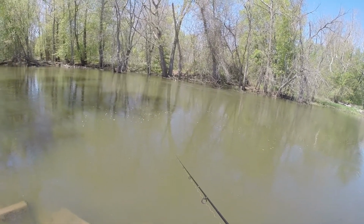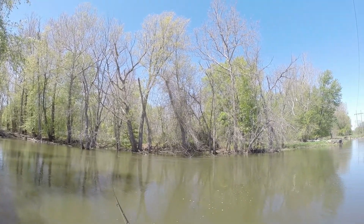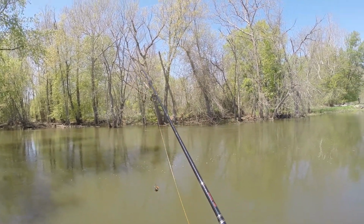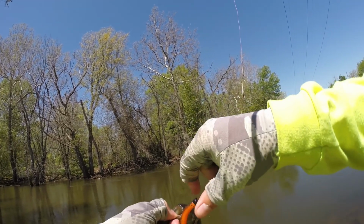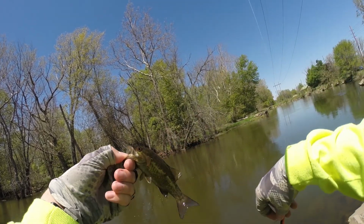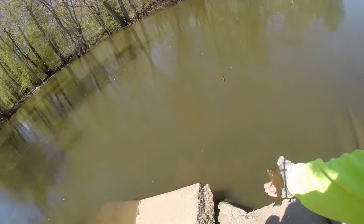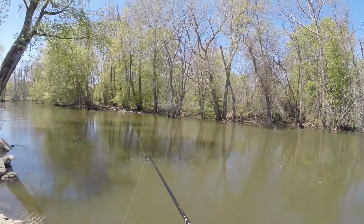So obviously you can tell just by looking at the way the grass has been pushed down and everything, people do fish here. It's not like it's a not pressured spot. Got one. Little one. Wow, what the heck is that? Itty bitty dark smallmouth. That might be the smallest smallmouth I've ever caught in my life. I don't want to hurt you with that weed guard, buddy. Look at how small he is. He's dark though. Looks like he's been messed up by something before. I can't believe he ate that bait. It wasn't much smaller than he was.